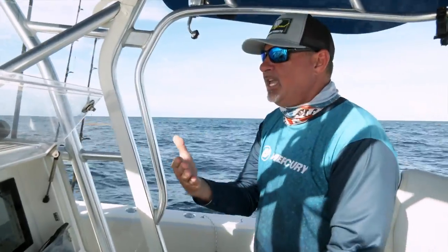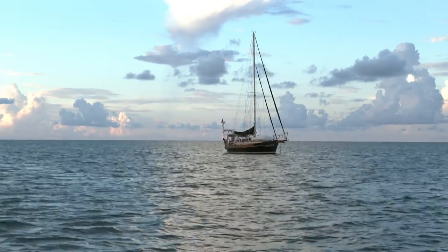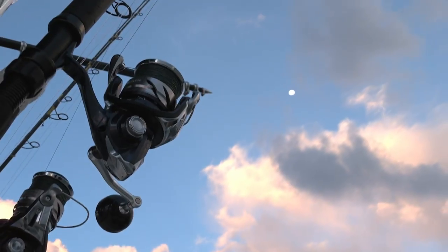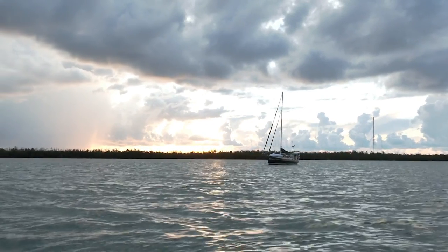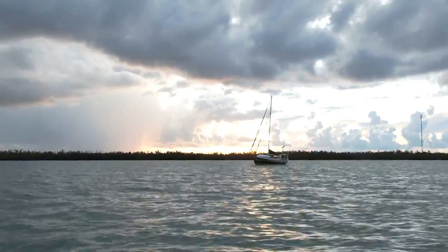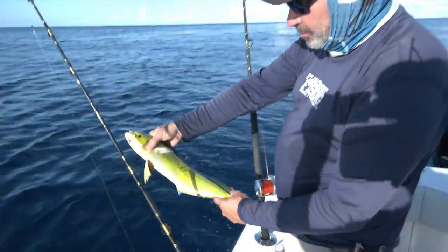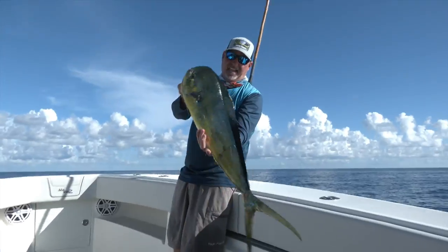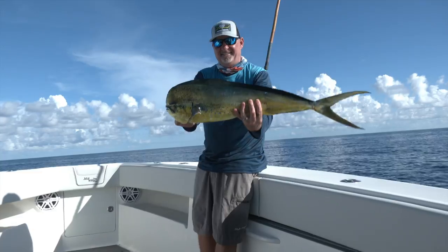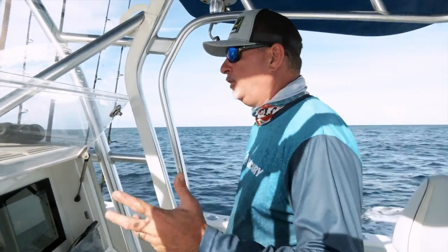Now, of course, peak season is May, June, July, spring through fall. Doesn't mean you can't catch dolphin every day of the year, because you certainly can, but spring through fall is certainly going to be the peak season. These are really fast-growing fish, and there's a lot of them. The vast majority are going to be schoolies in the 3 to 8 pound range. The fish that make it beyond that are going to be gaffers in the teens. And then, of course, beyond that, the coveted slammer. That's what we're really looking for.